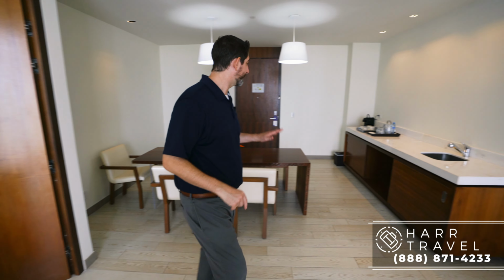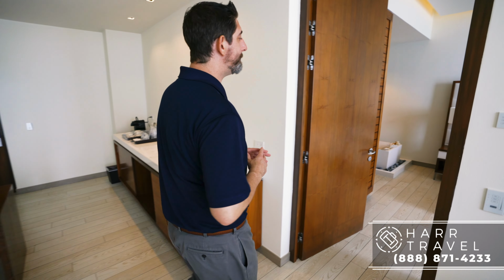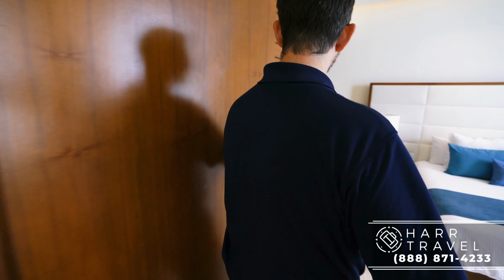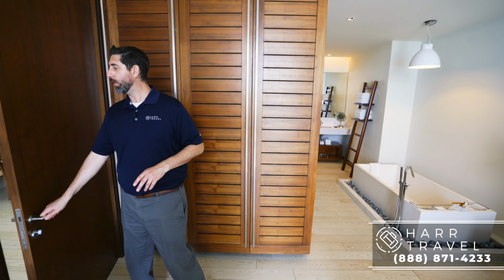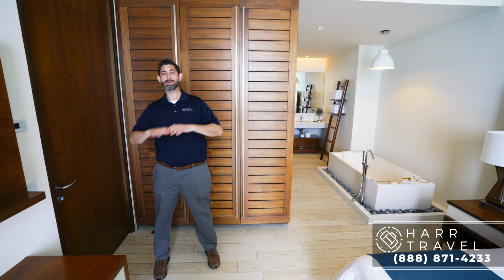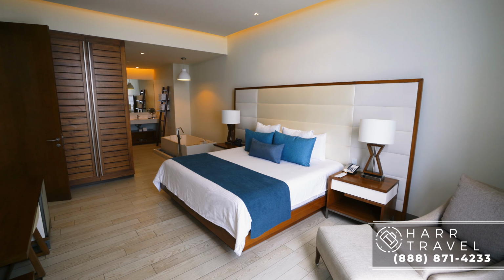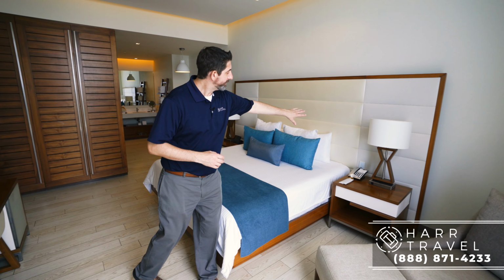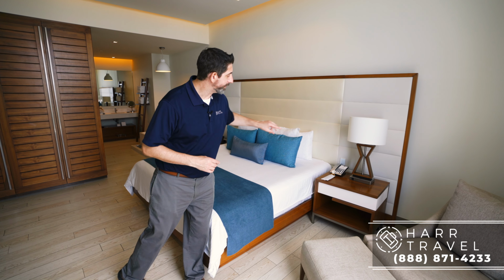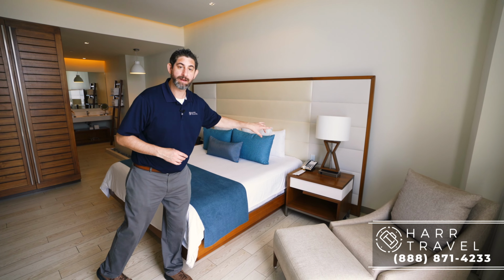Now we're gonna head back through the living and dining room area to the master bedroom. Once again, you've got a door right here. It does shut, and so this is a great option when you want that extra level of privacy between guests. Now you can see that we're in the master bedroom. You've got a large king-size bed. You've got the light switches on the side of the bed there. You're also gonna have the one plug in the lamp.